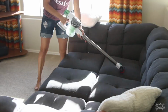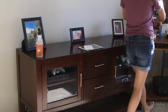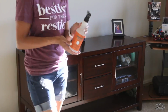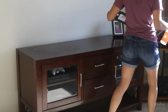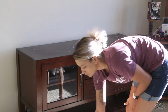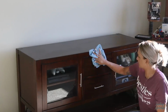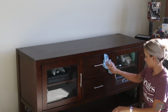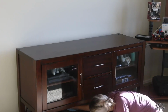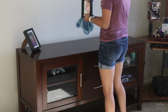So now I'm going to go ahead and just vacuum this little couch. This is a couch that people sleep on, so I wanted to make sure that was all fresh. The product I'm going to be using to clean off the entertainment center is the Mrs. Meyer's pumpkin scent, and it is one of their new fall scents, and I love it so much. I tried out the apple cider and pumpkin, but I'm really loving the pumpkin right now because it's just that time of the season for me. So I am using that.